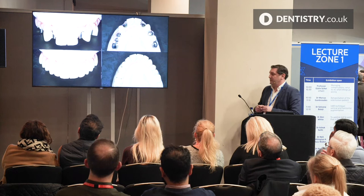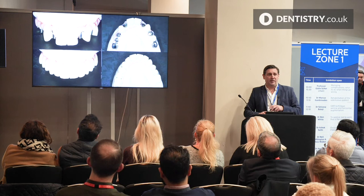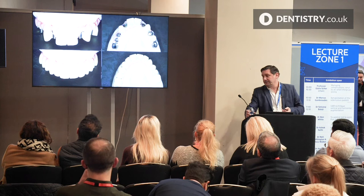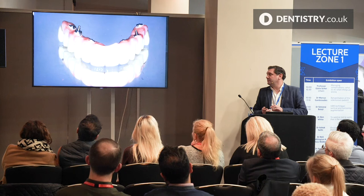So rather than having a restoration that has screw access holes where each of our implants is, we have individual crowns that are cemented onto the framework. So where we haven't got any access holes, the technician will cement that in place for us. Where we need to access our screw access holes, the crowns are left off. So it comes back to us with crowns off. We can then put that in the patient's mouth. We can screw it down into position, and then we can cement the crowns on top of the access hole. That's our final bridge.